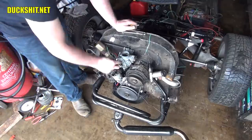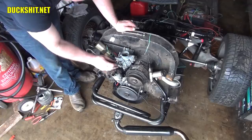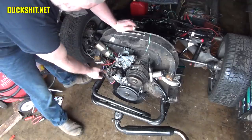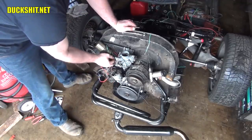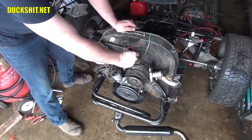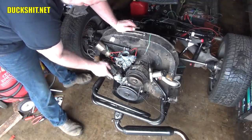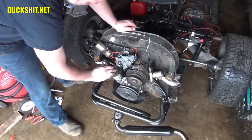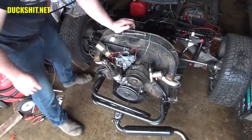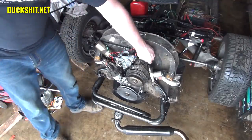Okay. Put on one throttle return spring. Good news. Hook up our plunger wire and our choke wire like before. Then put our distributor back together. All right, at this point, I think we're ready to fire it back up again.